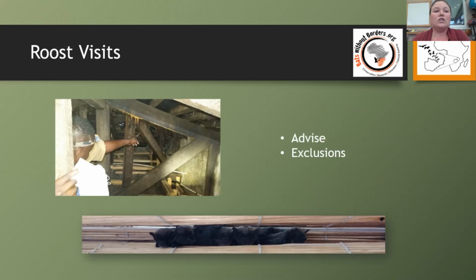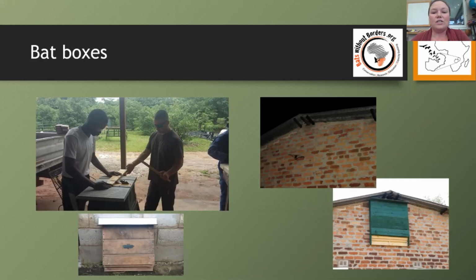And that leads us on to bat boxes. So we recommended using bat boxes before any exclusion was happening, as you do. And people started to ask us to make some bat boxes for them. So this is Bernard again on the left with my husband Danny, who's doing some woodwork skills with him to make some bat boxes out of old pallets that were donated from the farm next door.